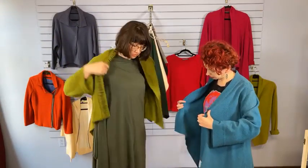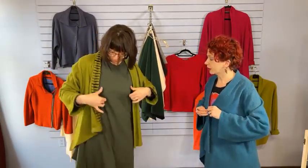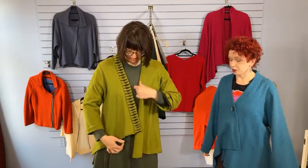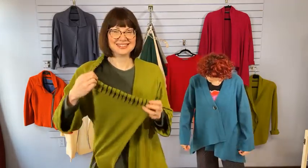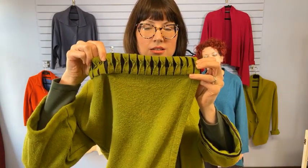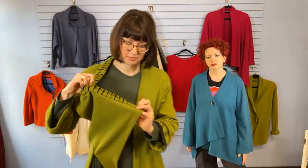And just to see the tucks up close. Okay, sure. Ooh, got double green. Yeah, green on green. Just let me know if you can see that.